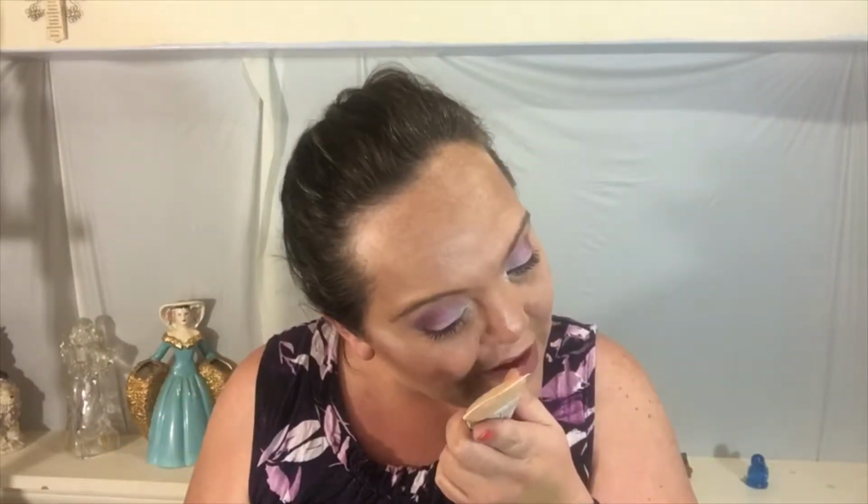That's medium deep. But this here, it doesn't say that it has SPF to it, so I don't think it does. And the BB creams that I enjoy, especially during the summer and springtime, don't have SPF. BB creams are hard to find anyway for oily skin girls like myself, or combo skin girls like myself, because they can add to the oil.